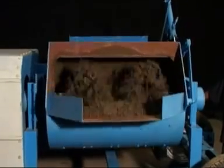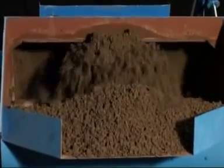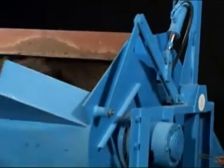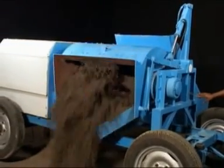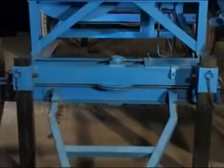The flexible mixing pedals rotate at 50 RPM, preparing a homogeneous mix even with less water. The machine is provided with a hydraulic drum tilting facility, which enables fast unloading of the concrete. The machine is supported by heavy-duty jacks and a wide chassis for better stability of the machine.